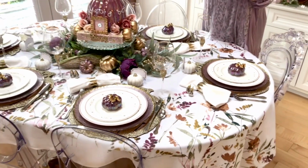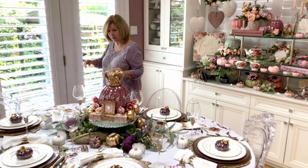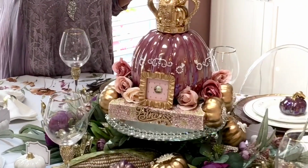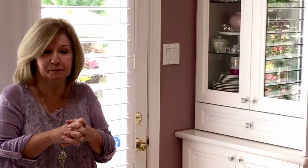So that's really how I have set up the centerpiece. I tucked in a few other votives that you've seen me use many times. I think I bought these at Michael's about three or four Christmases ago, and I just keep using them because it works in my home.